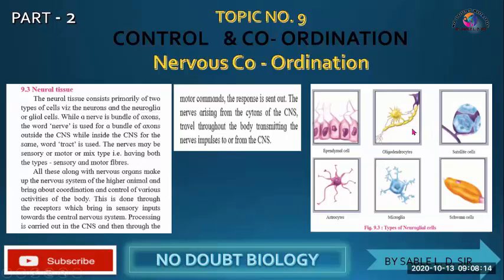So sensory and motor fibers act in nervous coordination. They come in a mixed form, but after that it is recognized what type of sense it is, and on that basis it is classified within the body and then transported toward the brain. All these, along with the sense organs, make up the nervous system of higher animals and bring about the coordination and control of the various activities of the body. So this is the mechanism of nervous coordination in animals.